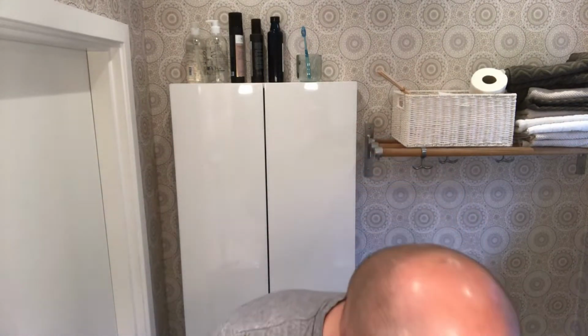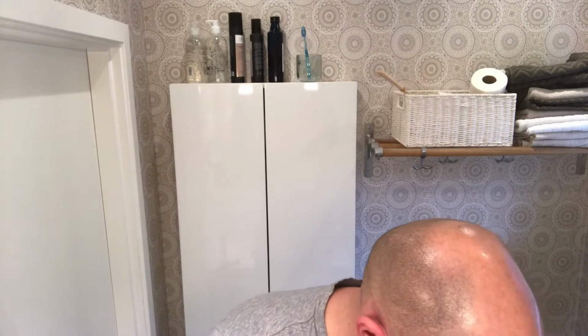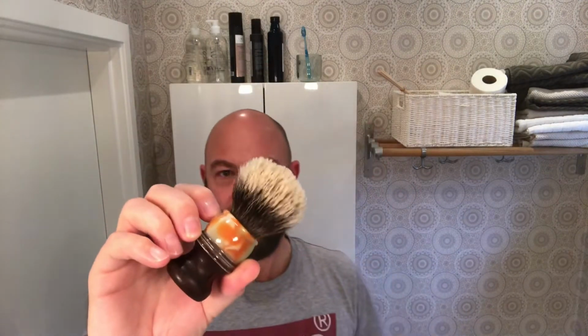Choosing a soap was, you know, what should I choose? I just reached in and picked something out. I only have good soaps, so it became Rome, Barrister and Man. Brush today is the good old GA7, Jeff Anderson. Badger, a beauty.